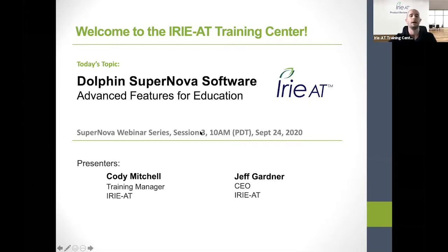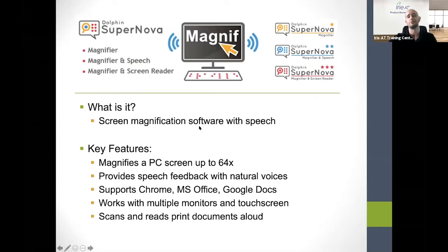So moving along, first things first, what is SuperNova? SuperNova is magnification and screen reading software for Windows. They have a few different versions of the software. We have SuperNova Magnifier, SuperNova Magnifier and Speech, SuperNova Magnifier and Screen Reader. They also have just a Dolphin screen reader for totally blind users, as well as a version called Dolphin Enterprise, which is to be used in a Citrix environment or remote desktop.